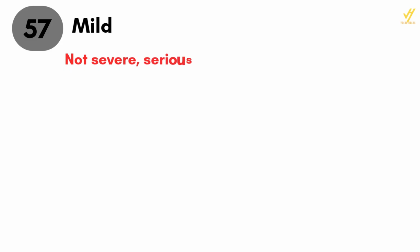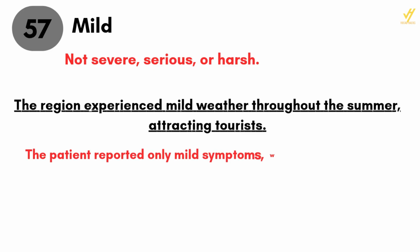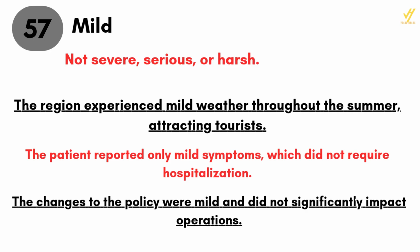Mild. Not severe, serious, or harsh. The region experienced mild weather throughout the summer, attracting tourists. The patient reported only mild symptoms, which did not require hospitalization. The changes to the policy were mild and did not significantly impact operations.